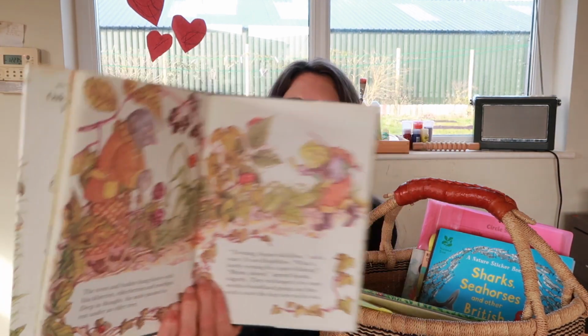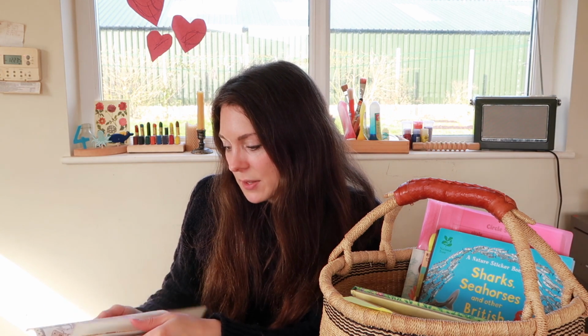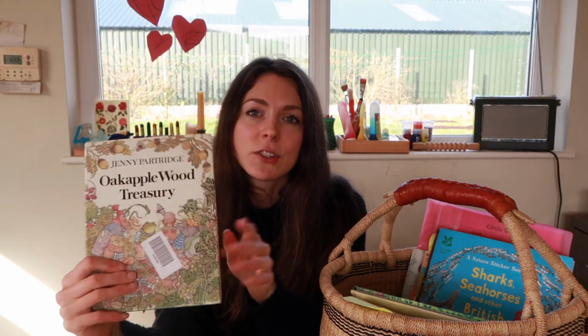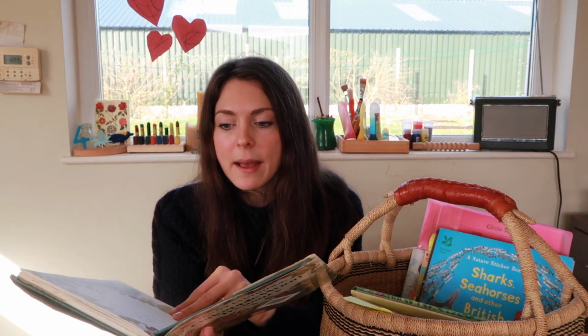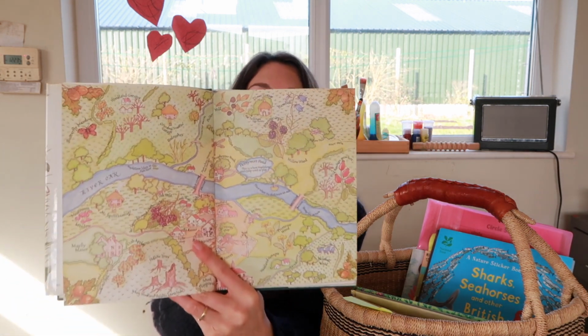So sweet and very nostalgic and country and lovely. And there's all these different characters and the stories around them. So the treasury is fantastic because you get all of them in one. Let me see, this has got a map about the town, which is very nice to look at, so the boys have been loving that.